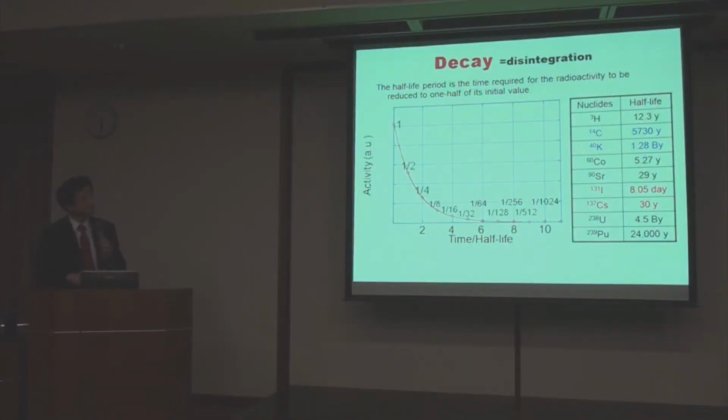And I'll mention some other radionuclides. Potassium 40 has 1.2 billion years of half-life, very long. And also carbon 14 is 5,000 years or more. These radionuclides are natural ones. This potassium and carbon are in your bodies, also in mine. There are many radioactive materials in our bodies.